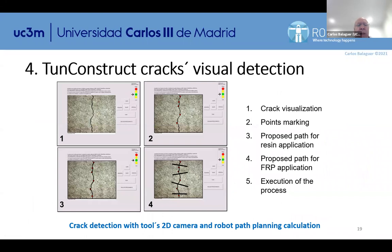In this slide, we see how we perform the process. This is a picture of the HMI, a human machine interface. In the first step, we detect the cracks. Then we select special via points, these red points. Then we make a calculation to obtain a continuous spline path. And then we calculate the position of the cracks in the normal direction, perpendicular to the points of application in this spline. This is the tool.